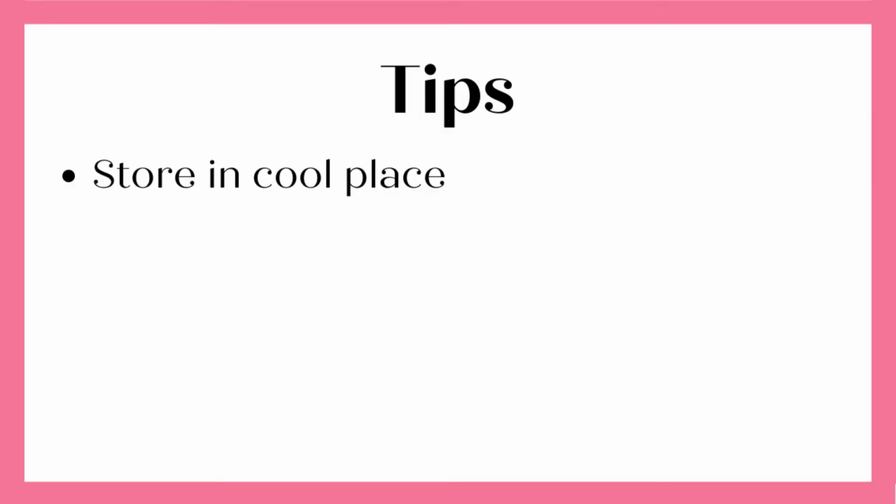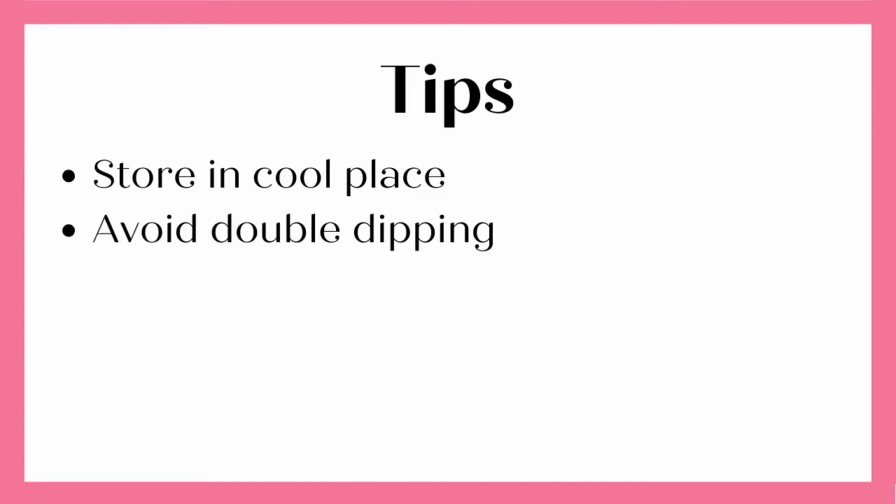And again, sharpen your pencils, store your makeup in a cool, dry place, and try to not double dip so much. I've been trying lately, if I'm going back in and wanting to get more product on the brush, to do a quick color switch. Even though I'm not switching colors, I just feel like maybe that's getting a little bit of bacteria off. So try to maybe do that.